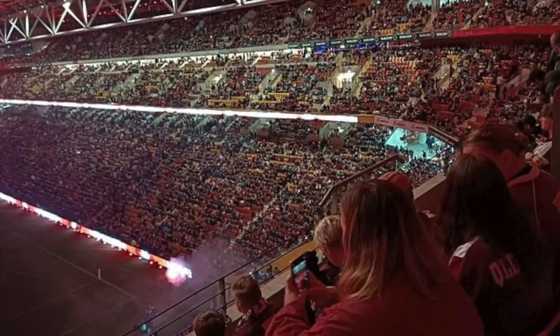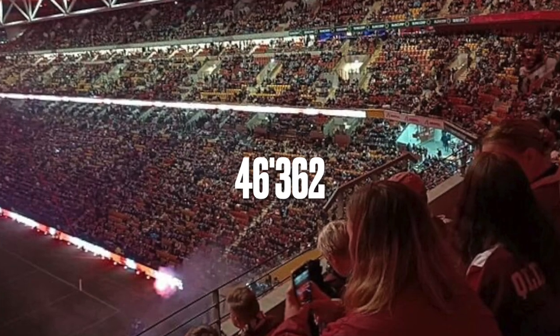This crowd was the biggest crowd for a Queensland Reds game since the 2013 Lions Tour of Australia. So the Australian public are getting really behind this tour of the Lions, which is great to see, and it's good for the game of rugby.